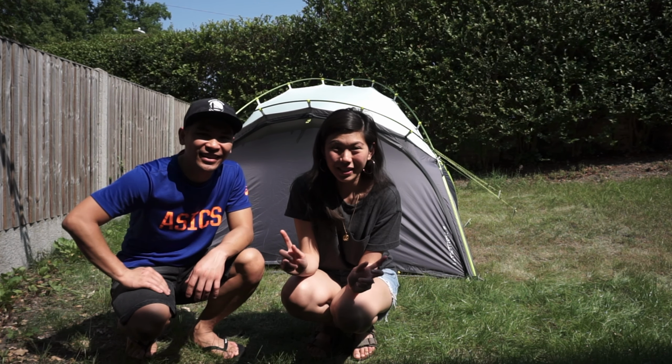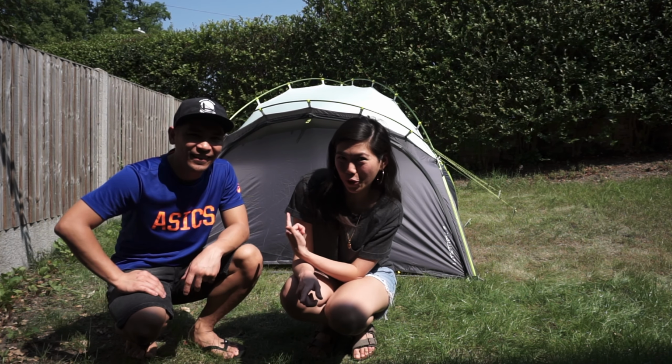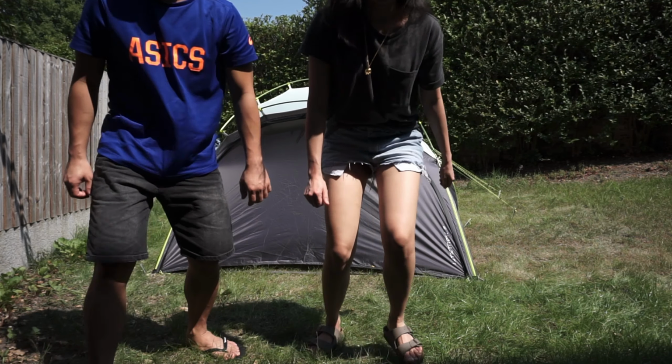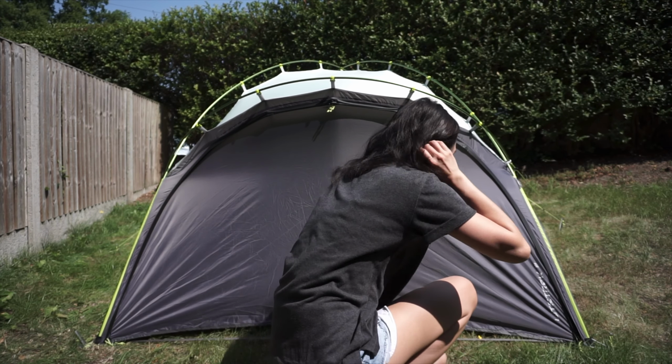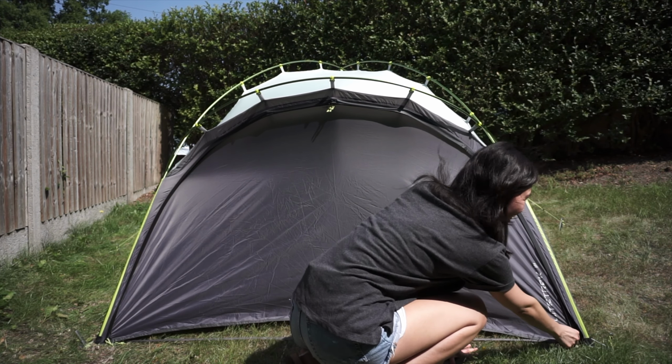Guys, we've finished setting up the tent, so we're gonna show you around. Okay? Yeah, let's go. Okay guys, so we've finished pitching up our tent. Now it's time to get inside. Let's go. Door is here.